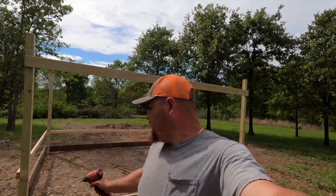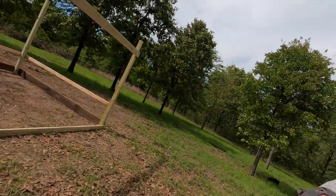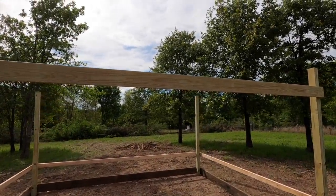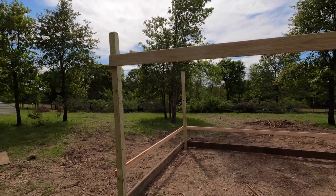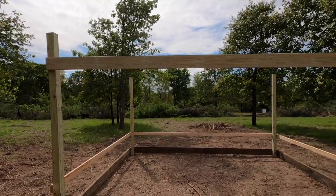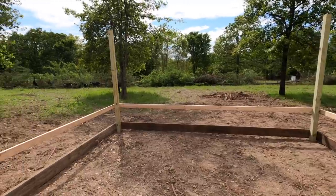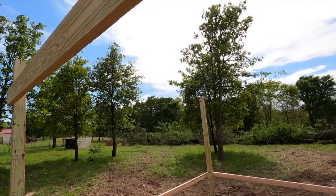Like you guys can see how this is coming along. I finally got it squared up and everything's level. So some of these boards look bowed, like this one right here looks bowed a little bit. I think it'll straighten back out all right, but I got to cut those tops off once I get all the roof boards put on. And for sure I'm gonna put tin on the top.